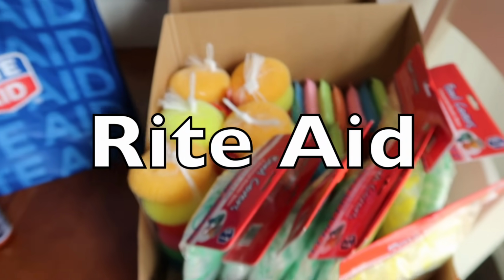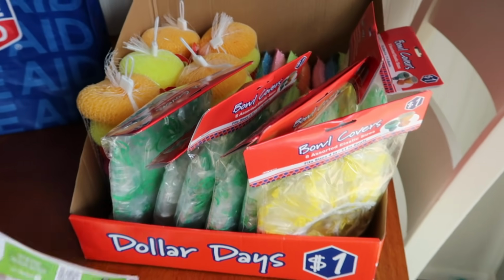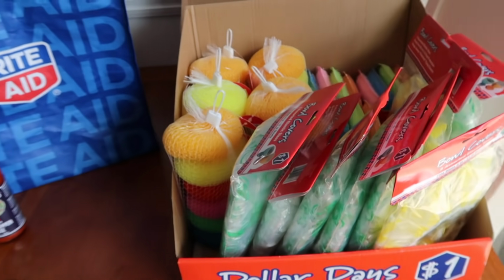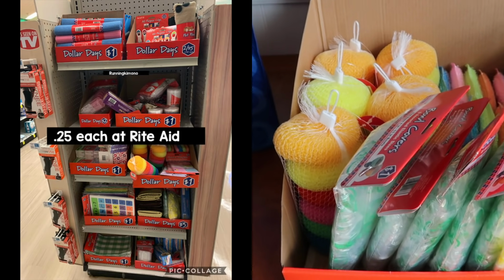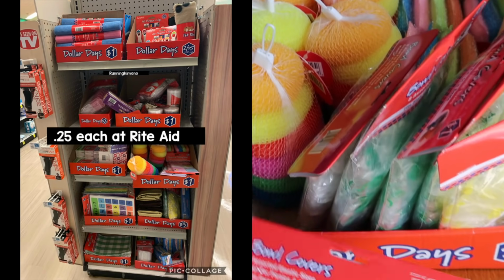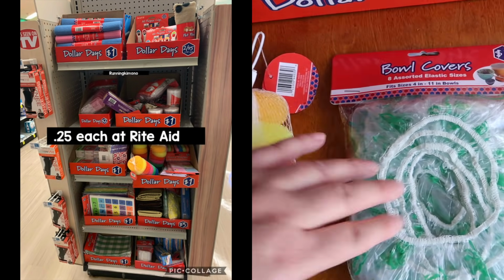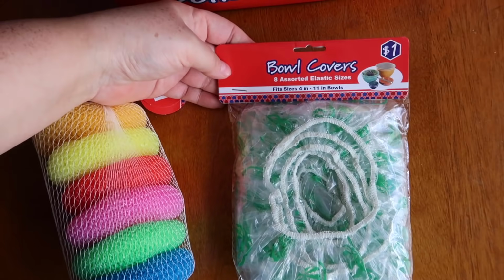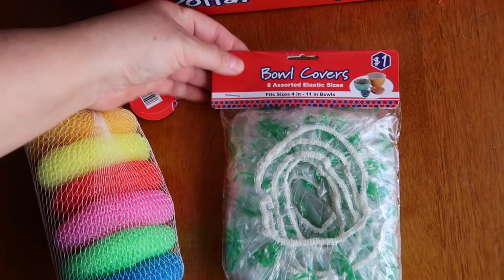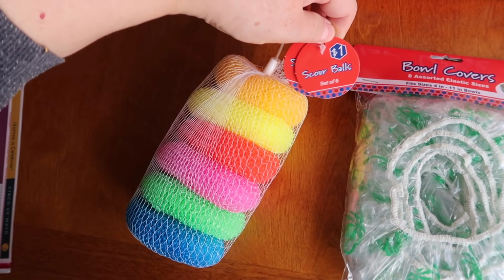So I did go to another Rite Aid, and the Rite Aid deals are really kind of slow this week. They're not wonderful. However, I did see this one display at a store and nothing was tagged. And I asked the cashier, hey, could you do some price checks for me? She's like, absolutely. And all this stuff was ringing up for $1. And this is called Dollar Days. So these are bowl covers. These are some scouring balls.